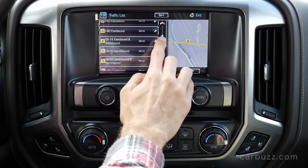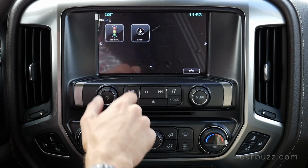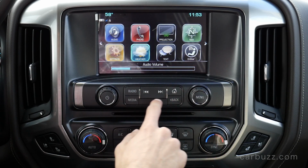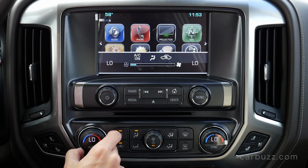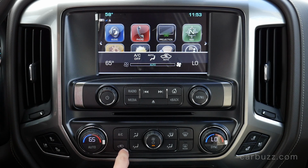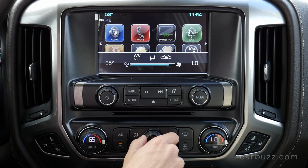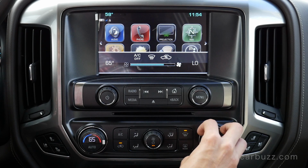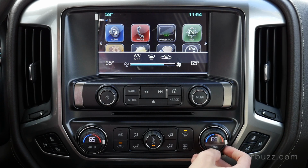Now, some of the basic connectivity features that you get with this are a 4G LTE Wi-Fi connection, wireless charging, OnStar, USB ports, Bluetooth. For an extra $650, you have heated and ventilated front seats, and they're full leather bucket seats as well, and the center console, that's also covered in leather. There's your dual zone automatic climate control.